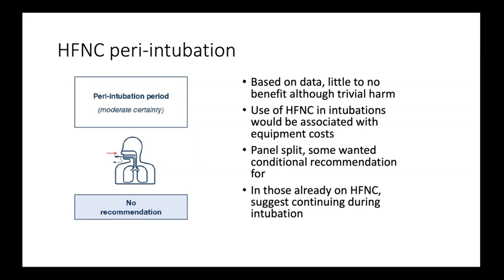However, the panel recognized, and we wrote it in the rationale, that for patients that were already using high flow nasal cannula that required intubation, it was certainly very reasonable to leave the high flow on during intubation, or to use the high flow at the very least for pre-oxygenation, and then remove it perhaps right at the time of intubation.